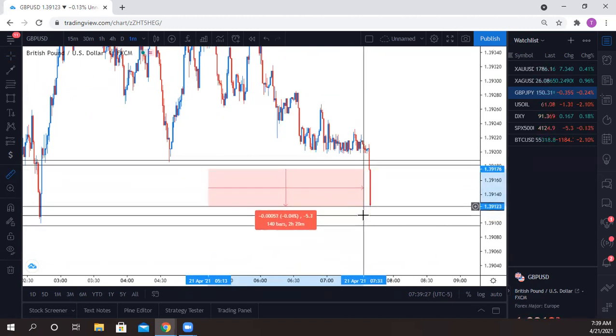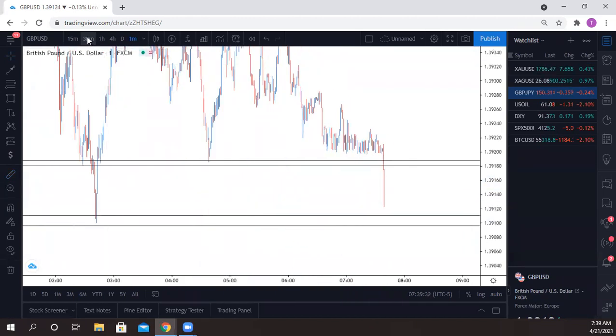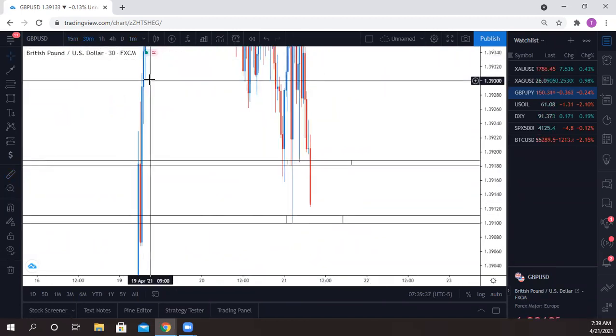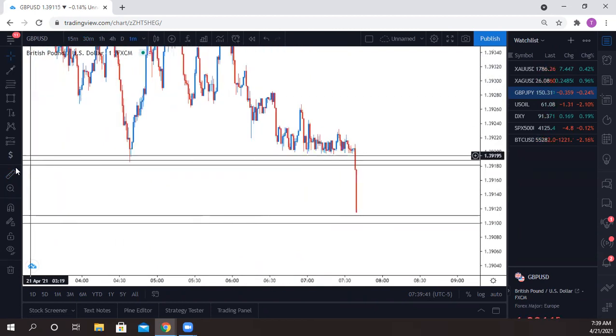There it is. The range is getting filled right now. Yeah, it's gonna fill 75% at least. Yeah, that's nice, bro. You're eating on that right now. I just caught a little 3 pips off of that just now.